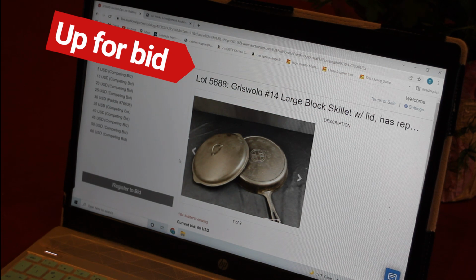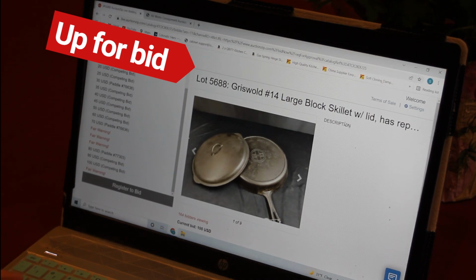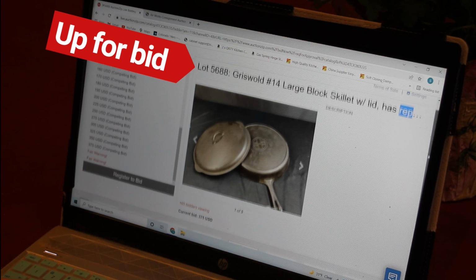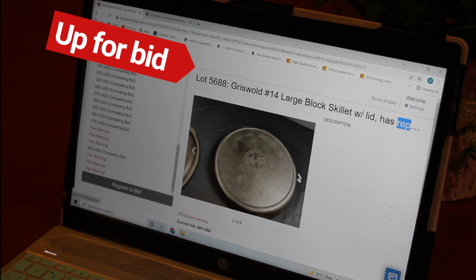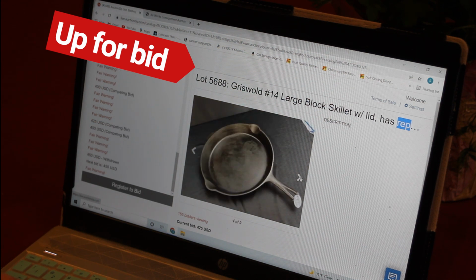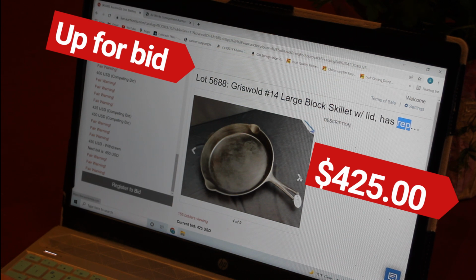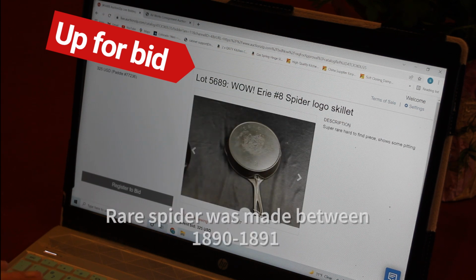This is a Griswold 14 large block skillet with lid. What's the description say? It looks like it has a repair somewhere, but it's still going for a lot. Yeah, it looks like there's been a repair right here, and it's still going for $400. That's insane. $450. All online bids. The bid is withdrawn. Yeah, that's crazy. That big repair is going to kill it.